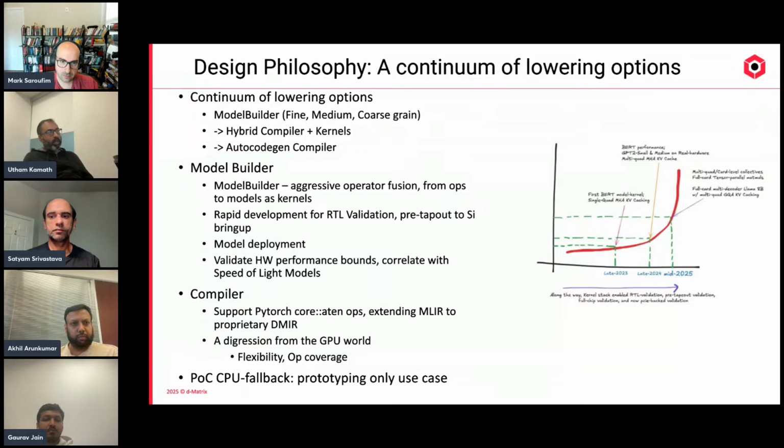Our second approach, our compiler approach, is more towards an approach which frees the user from having to do these low-level details, and allows us to extend our coverage to a wide range of ops. To a certain degree it is a little bit of a digression from the GPU world, where we're used to kernels and we're used to building these operations and then tying them together and fusion of these operations. The compiler does this more in an automated fashion, and thereby provides flexibility and op coverage.